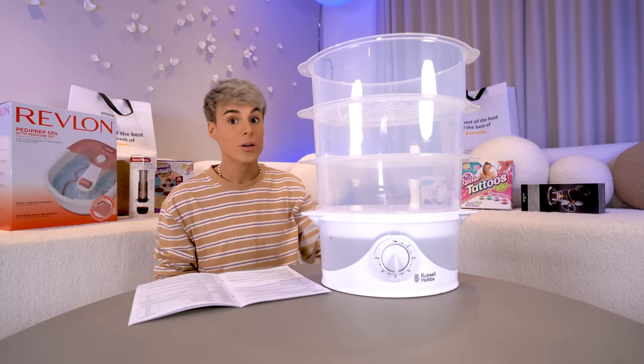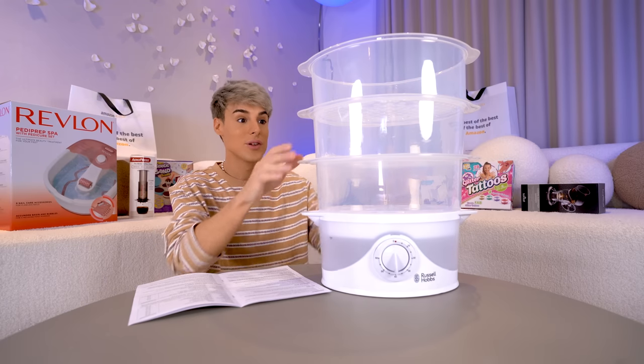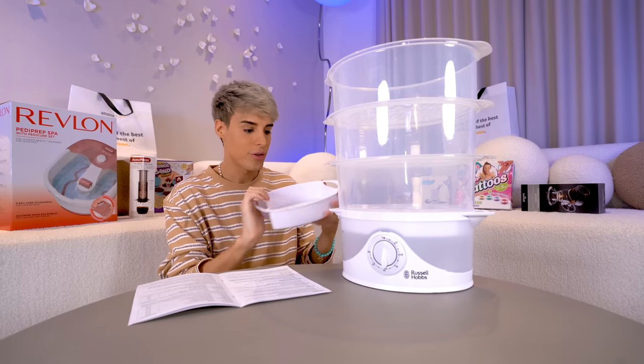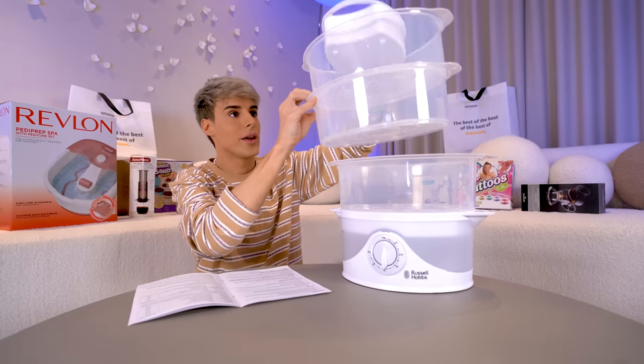What am I doing wrong? You could steam a lot of vegetables. Like, this is big. This doesn't even look as big on camera. And I think this is the one for rice. So you could still attach... I think this one goes in the bottom, actually. I think it goes on top, never mind.